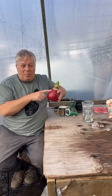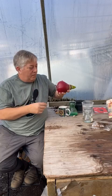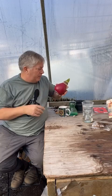Probably once they're done all that bloom, there's not going to be much left in the bulb to try to regrow it. So you're probably just going to compost it, but you can try. Peel the wax off, pot it up, see what happens.